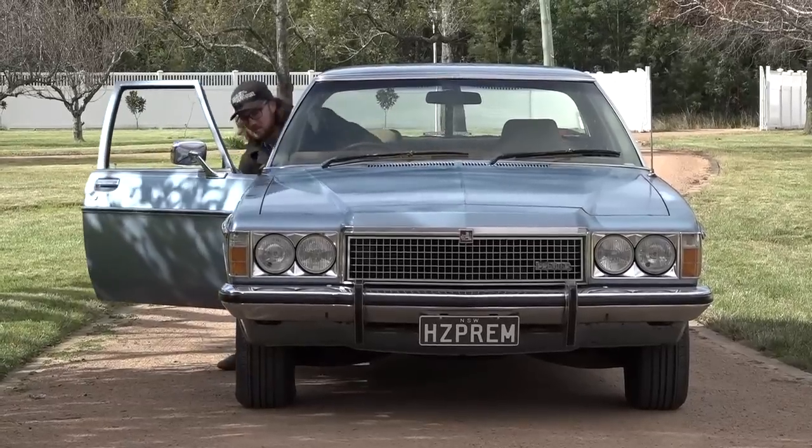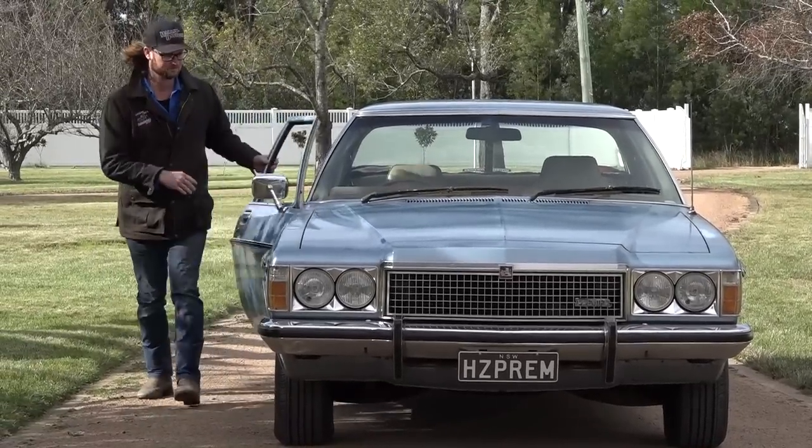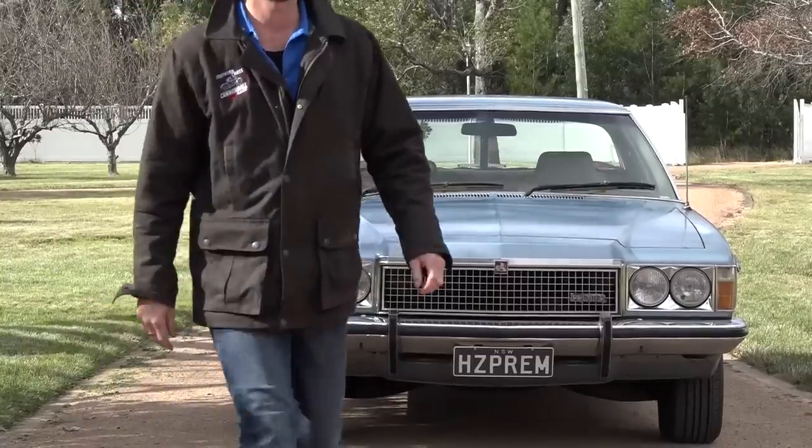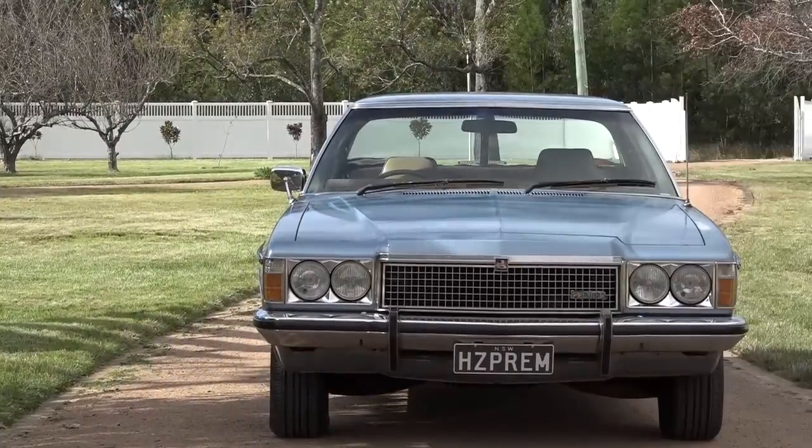So what this car means to me is its history. I love it. It's original. It's been kept for so long as it is, and I just see it as my job to continue that and keep that car for as long as I can, preserve the history and pass it on to someone else who will hopefully do exactly the same thing.